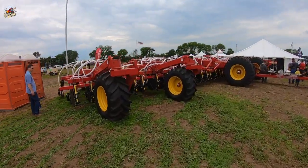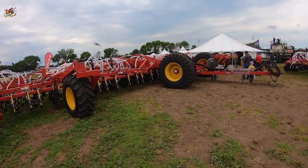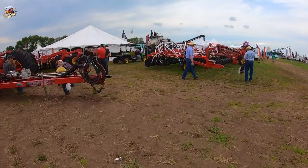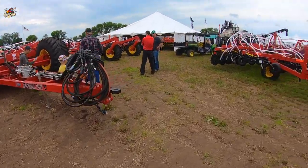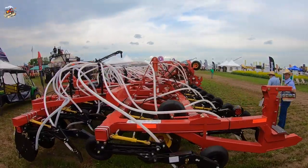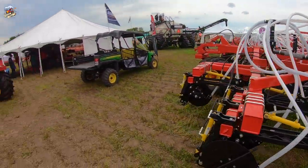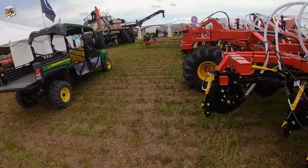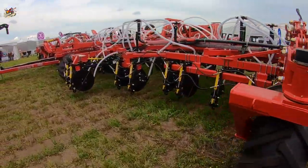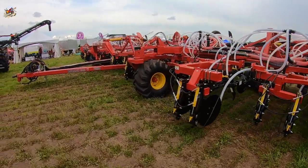And Bourgault, obviously an air seeder company, makes some tillage equipment and so forth. It just looks like big, heavy equipment. So I did walk through here. They were also giving out free ice cream sandwiches inside their tent. There is a 1/64th toy of that air drill and cart, and I definitely need to add that to my collection. There's very few left. I only found one on eBay, and it was over $300, but it was a very nice toy. But I heard they're making another run of them this fall or something, so I'm just going to hold out.